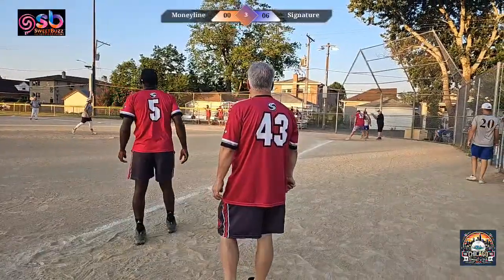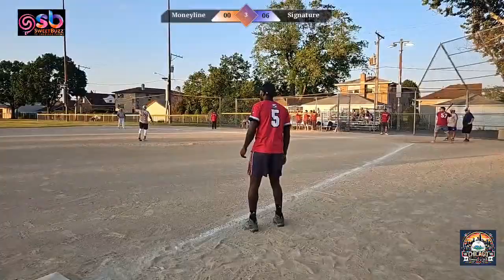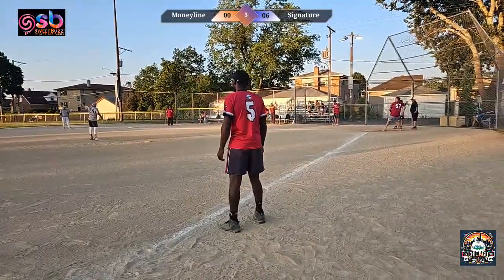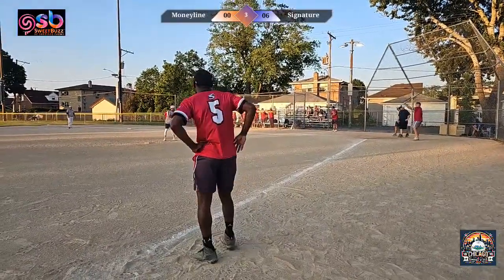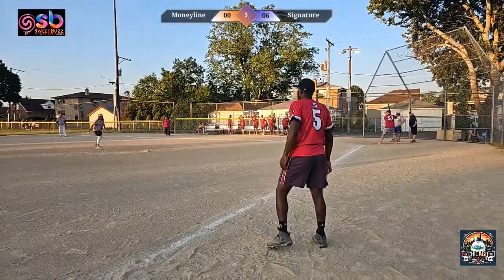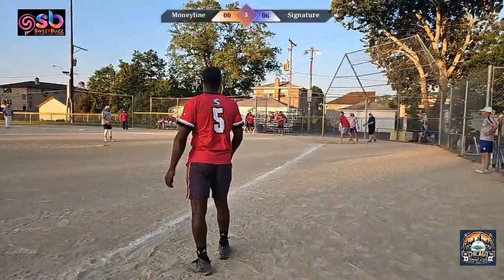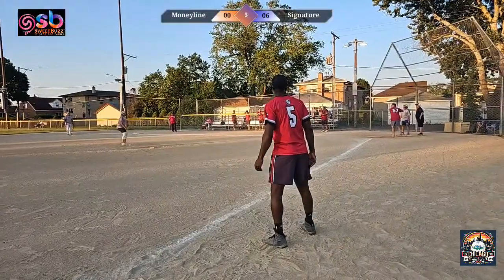Good eye. Good right there. Fly ball, you're going. So Eric trying to get his right fielder to come down. Feels like he's playing a little too deep. What wind we do have feels like it's pushing in a little bit from right field.